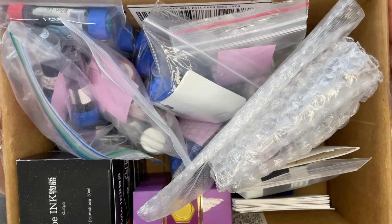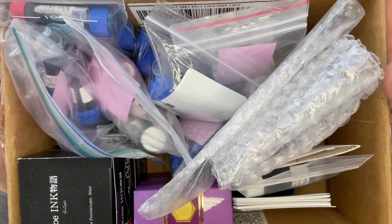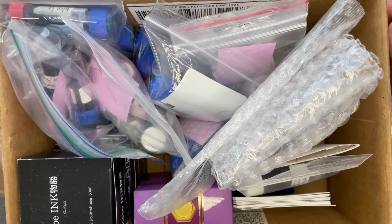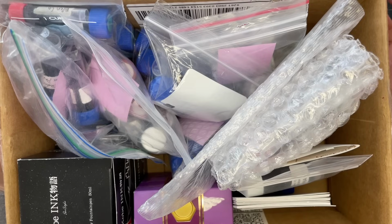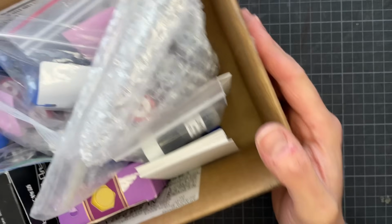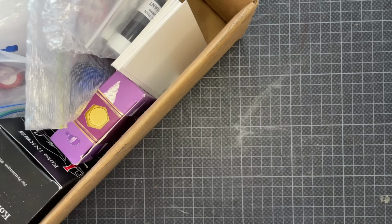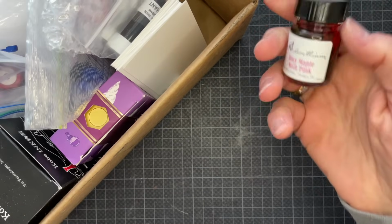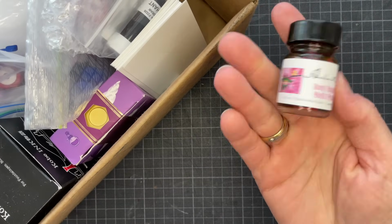So I am going to talk about inks now. I increased my ink bottle count by almost 100%. I started the year with 26 ink bottles, and I now have 50. I am counting the Anderillium sample bottles as actual ink bottles.